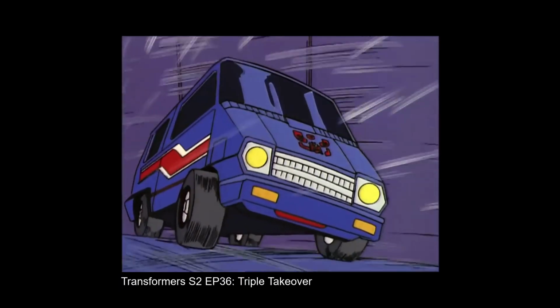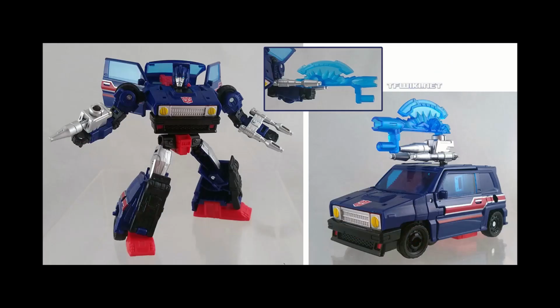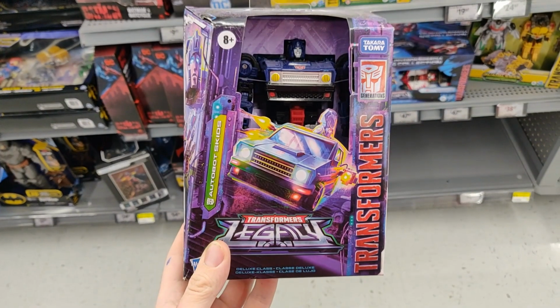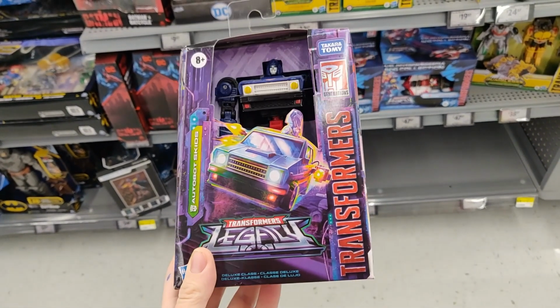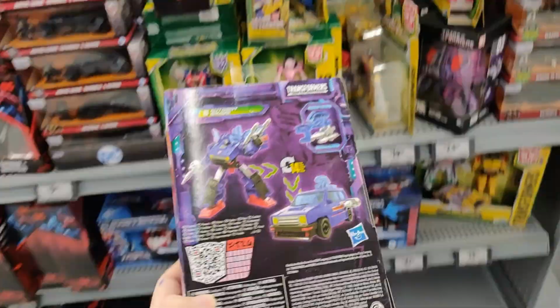Now, Skids had a bit of a weird resurgence a bit ago, getting his very own masterpiece figure and a sweet new mold in the Generations mainline that is pretty directly based on his G1 Honda City Turbo alt mode appearance. Now, for whatever reason, that Legacy Skids just... I can't pin it down, but something about it just didn't work for me.